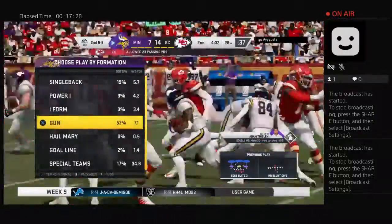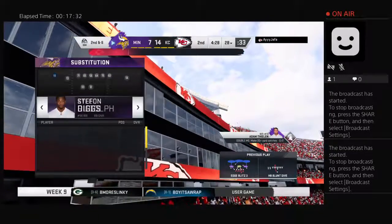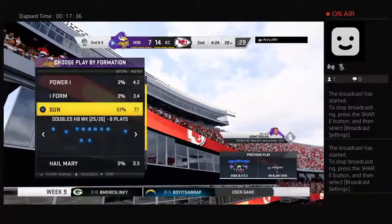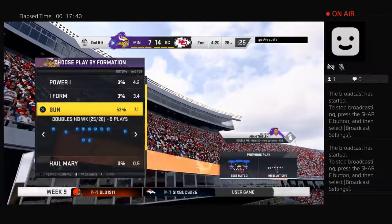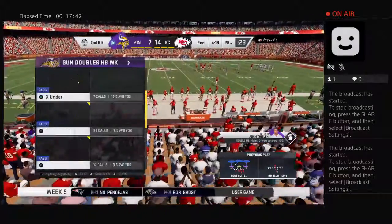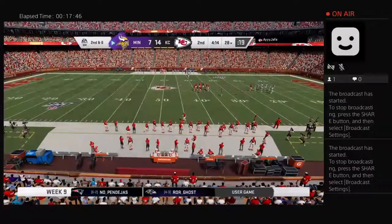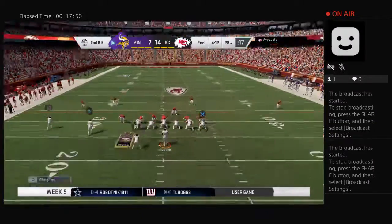Well, it's time for them to be good teammates right here, and what I mean by that is possess the ball for a little while. Get at least 2 first downs. Give their defense a chance to settle down a little bit after they give up a touchdown. Following the pickup of 4, here's 2nd and 6.